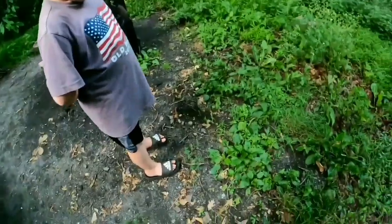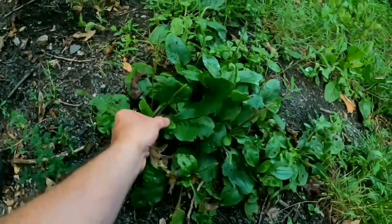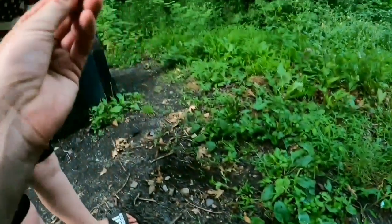So we're walking around the site and we're finding some of the naturals that we can eat. And right here we got plantain. Let's find the piece that's clean. Here, try that.